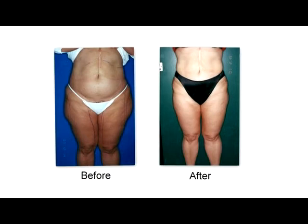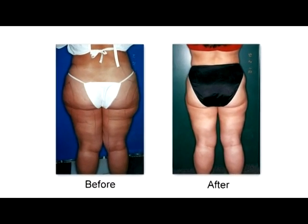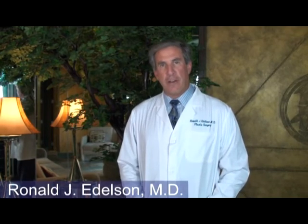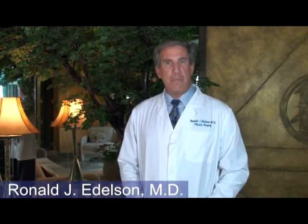The recovery from liposuction generally depends on how many different areas are performed at one time. If you're having just a few areas suctioned, you can be back to doing just about anything you want in just a couple days. Larger areas and more areas that are suctioned may require a recovery of maybe 4 or 5 days before you can get back to most of your usual activities, including exercising.